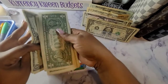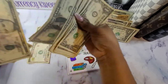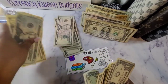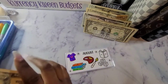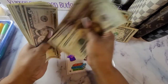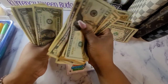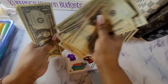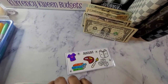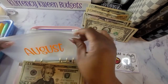Let's see how much we have. Straighten this out. I have 20, 30, 40, 45, 50, 55, 60, 65, 66, 67, 68, 69, 70, 71, 72, 73, 74, 75, 76, 77, 78, 79, 80, 81, 82, 83, 84, 85, and 86. All right. So we have $86 here for the month of August.